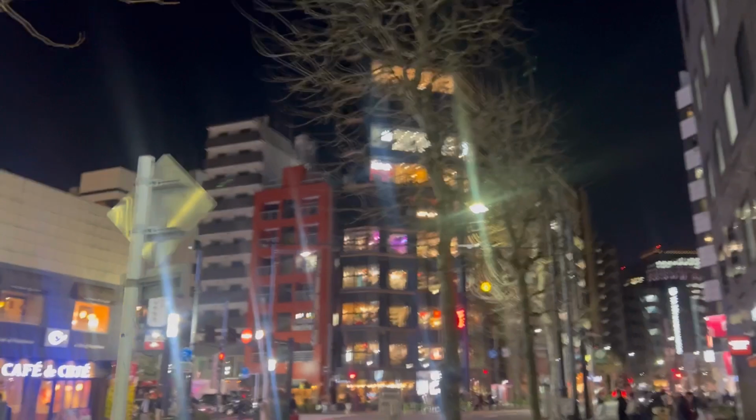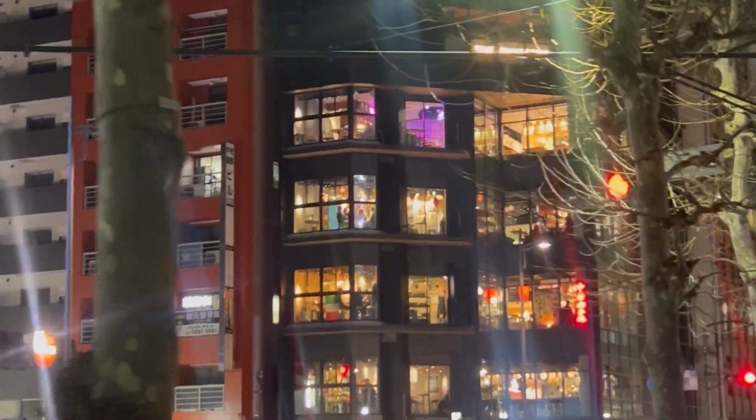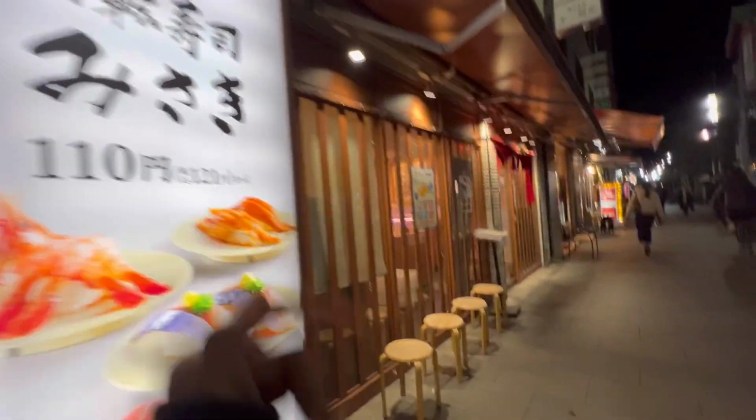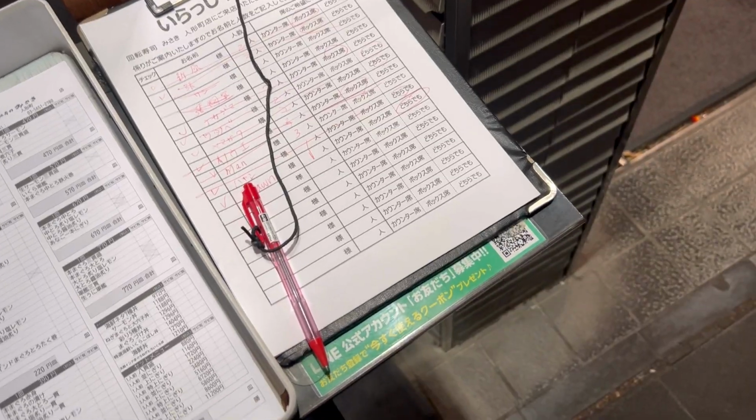One of the very first things I decided to do was go get sushi. I went to the sushi conveyor belt place for dinner. It was so cool. I'll show y'all what it's like in a second. Not the most English friendly place, but Google Translate helped a lot.